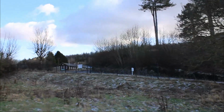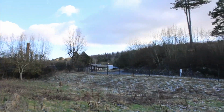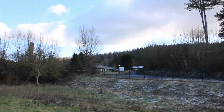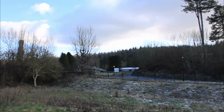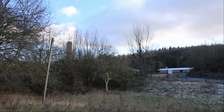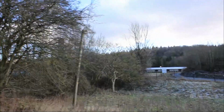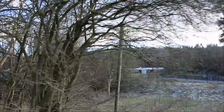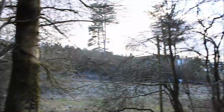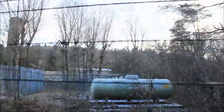This is from the other side, guys. I'd say they're all pretty much shacks. Shacks is the word. Yeah, they had gas here.